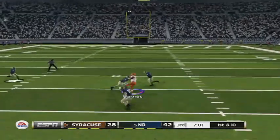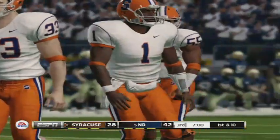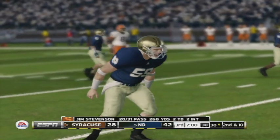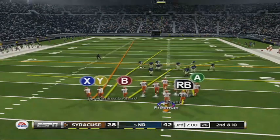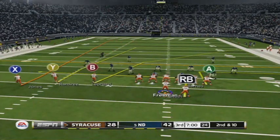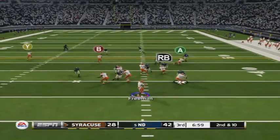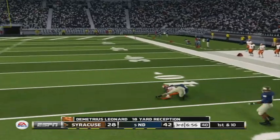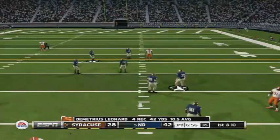Here's a quick throw. It's knocked loose. Incomplete. The pass ball's incomplete. Barnes, the intended receiver on the play. From their own 38-yard line. Second down. Made around the 44-yard line. Russell gets the tackle at the 44-yard line.